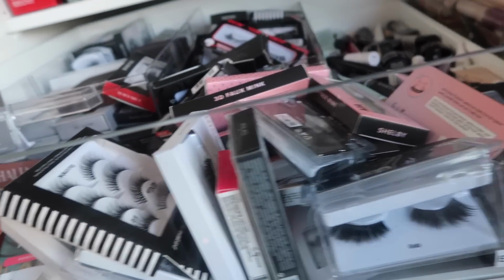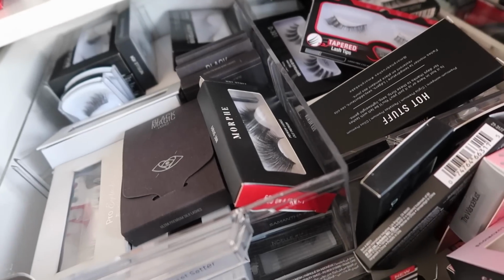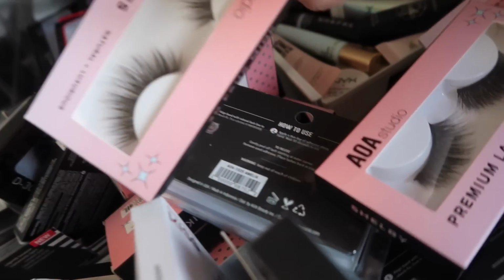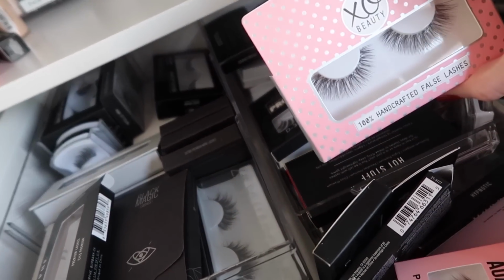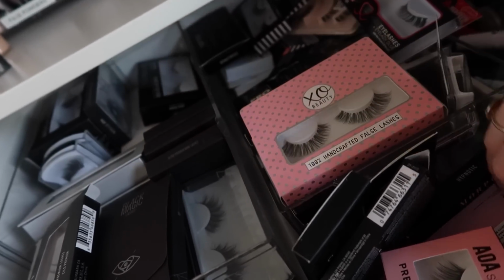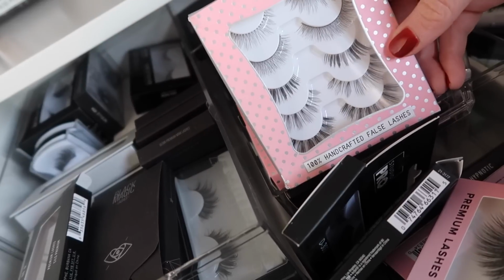Oh, you guys, this lash situation needs to get under control. Okay, which ones have I not used in a while? These ones are new. We could do one of these, the AOA Faux Mink. I just bought those. Oh, should we do an XO Beauty? Let's do an XO Beauty. I think I was saving these for like an XO Beauty video. But I also have these guys too.